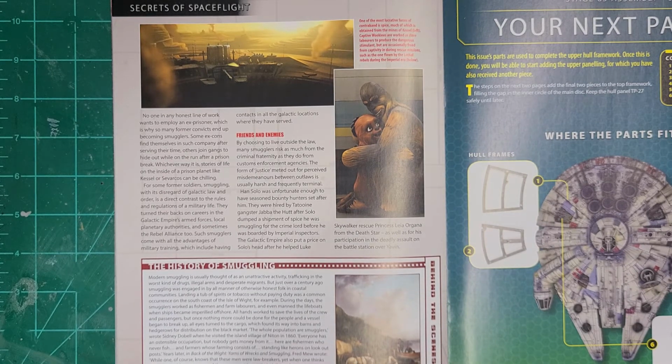By choosing to live outside the law, many smugglers risk as much from the criminal fraternity as they do from the customs enforcement agencies. The form of justice meted out for perceived misdemeanors between outlaws is usually harsh and frequently terminal. Han Solo was unfortunate enough to have seasoned bounty hunters set after him.